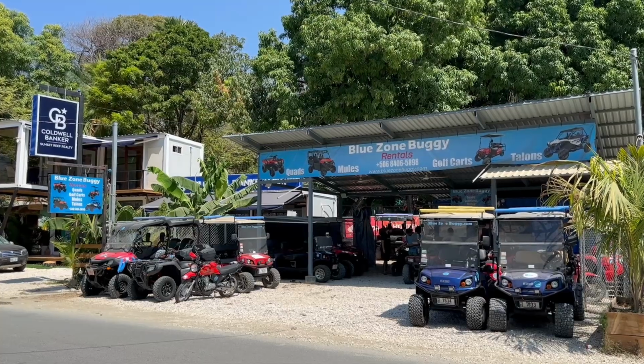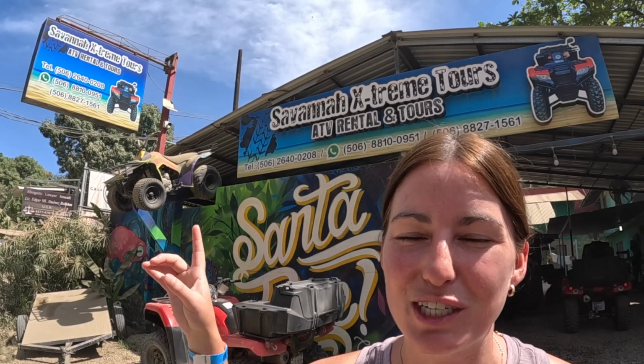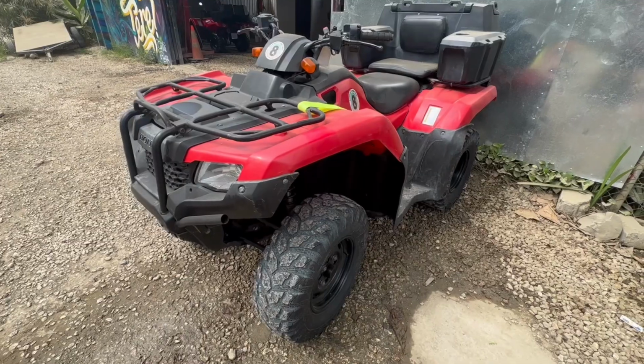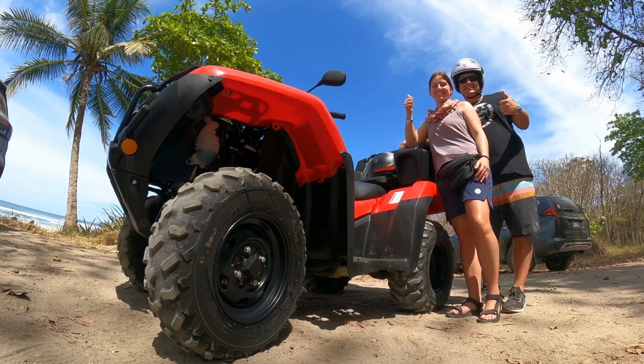As you're walking around, you're gonna see there are a lot of places to choose from, but we chose Savannah Extreme Tours because of their great reviews, their lovely staff, and their ATVs. They are all brand new 2023s, and they are powerful and they look good too. Ooh, how you like me now?